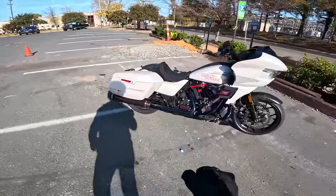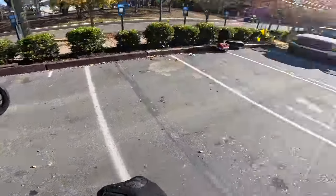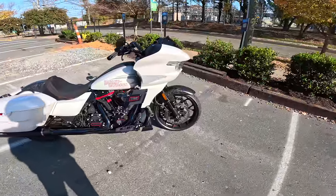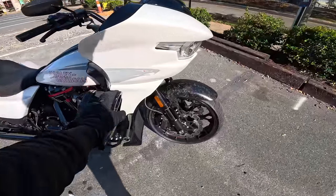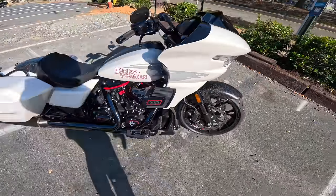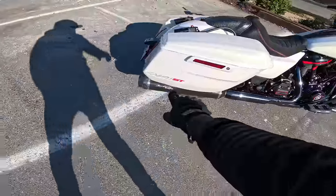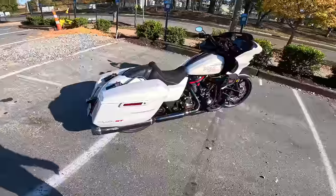Just so you guys know, the CVO ST models come in white, and I'm going to show you guys, there's the black one right there. So it comes in white and black. This color is absolutely amazing. You have the eagle right there, the Screaming Eagle. You have the flare right there, all in red. And then obviously the CVO ST logo at the bottom.